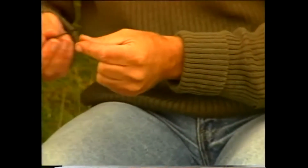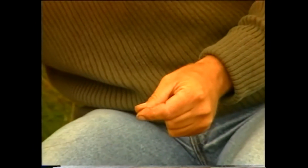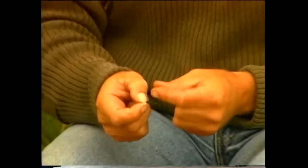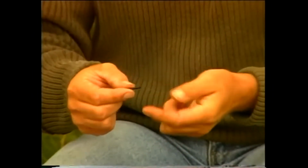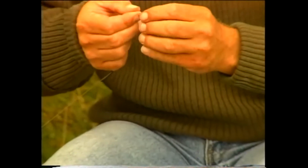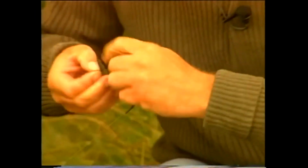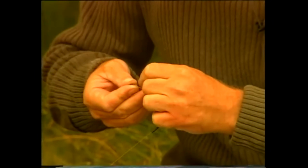So I like to use a fairly short hook link and a fixed lead. The fish really do get preoccupied on particle baits, so you don't want them chewing off the hook link or you not getting any indication. So I'll just put a standard hair on here, standard hair rig type setup.